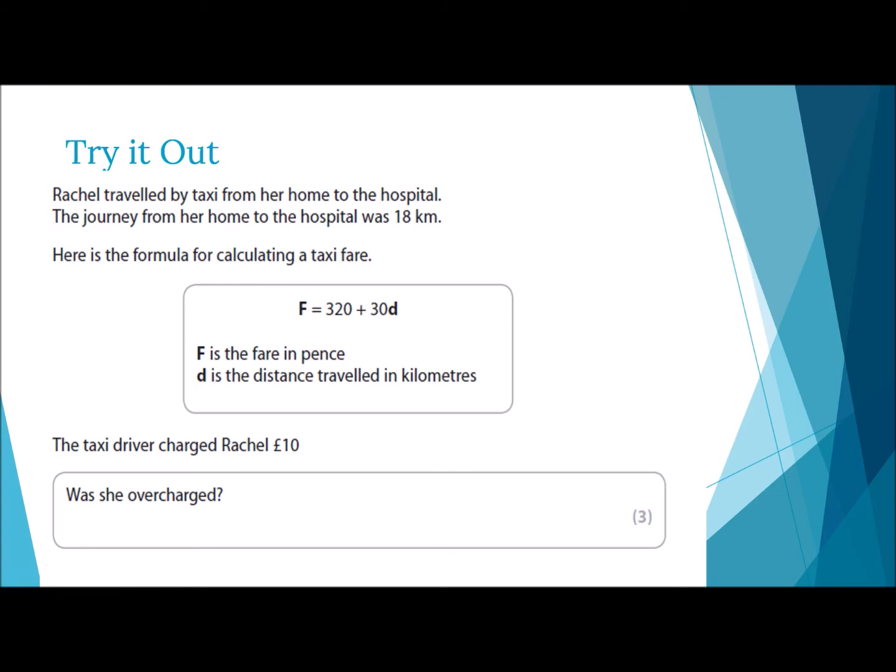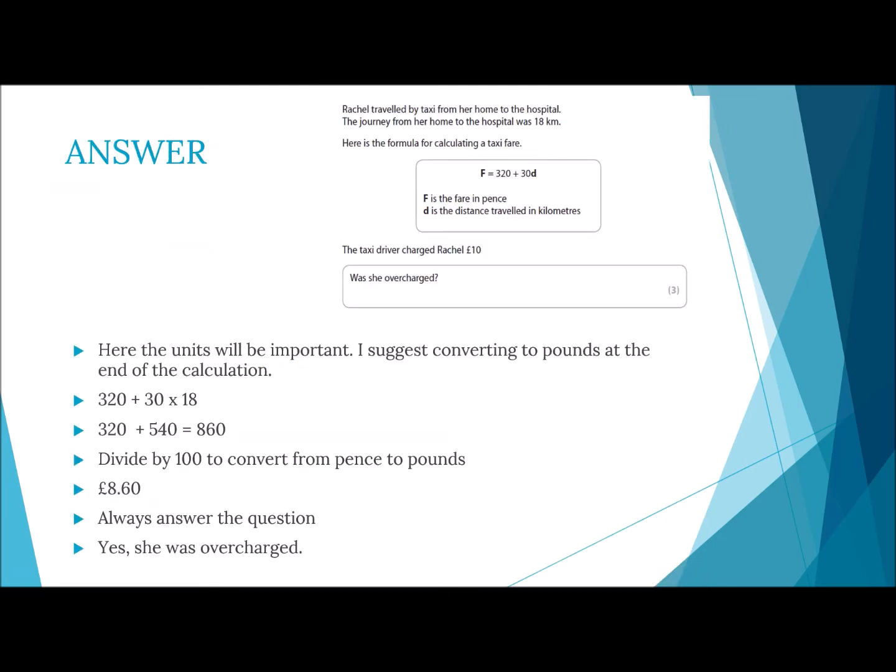Another one we can try here. Again, 3 marks. Make sure you answer the question. Do pause and have a go at working it out. So let's take a look at the answer. Again, you may work these out in a different way. As long as you're getting the answers right, you don't have to follow the exact same methods I'm using.